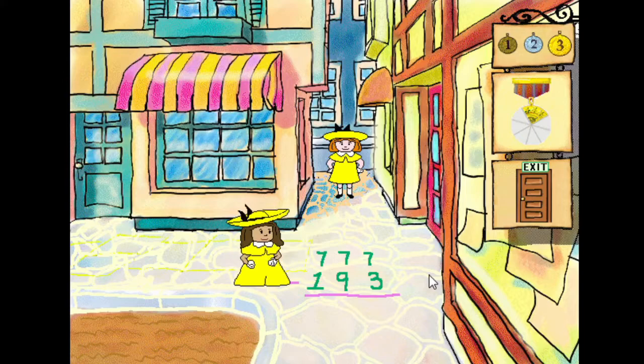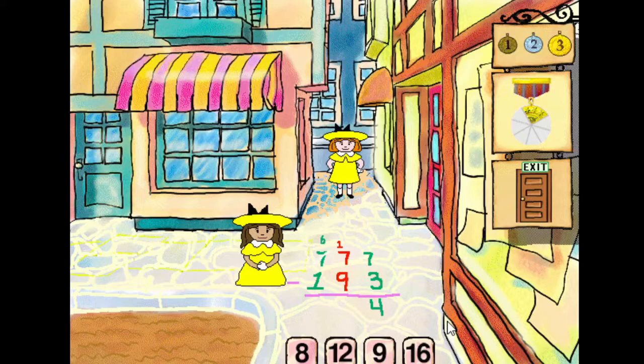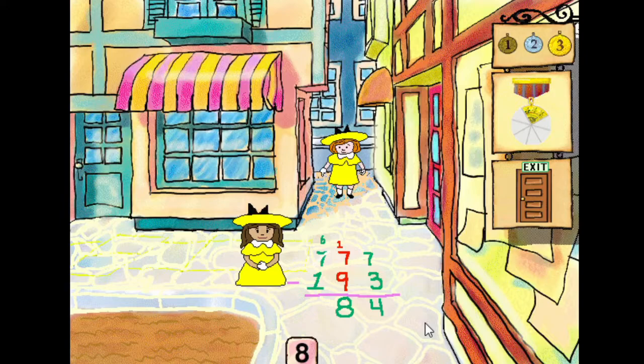First, subtract the ones place. Next, subtract the tens place. Because the top number is smaller than the bottom number, you have to regroup and borrow from the hundreds column. Very good! Now subtract the hundreds column. Don't you love to learn? Me too!